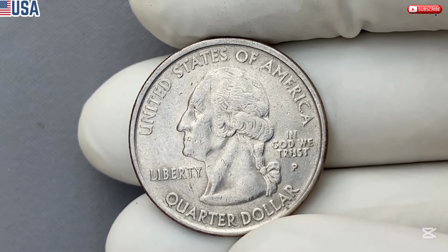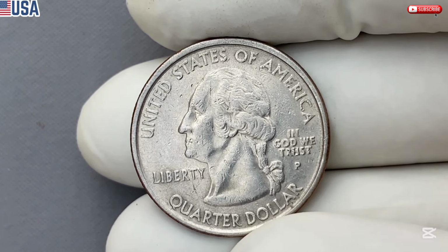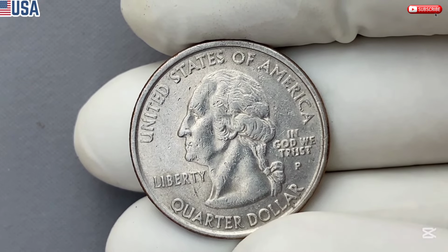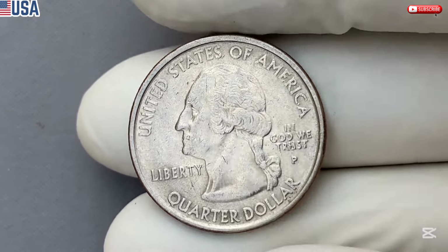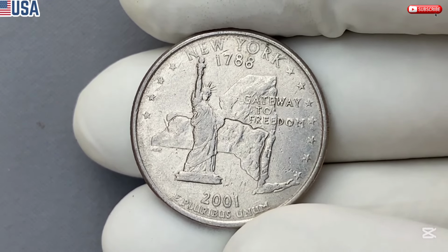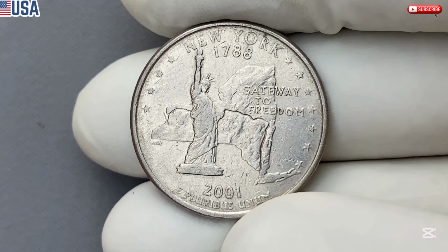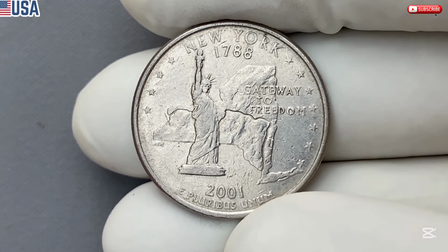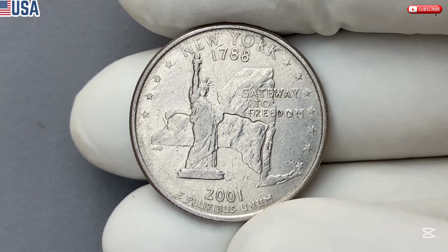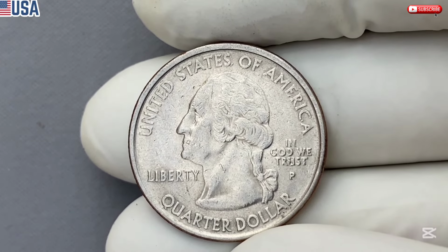But wait, there's one more thing to consider that could make your 2001 New York quarter worth more than you'd ever expect. The rarity of the coin is another big factor. The state quarters program only ran for a limited time, and after it ended, these coins became a piece of American history. The demand for certain quarters from this series, especially those from earlier years like 2001, has increased significantly as the years have passed.